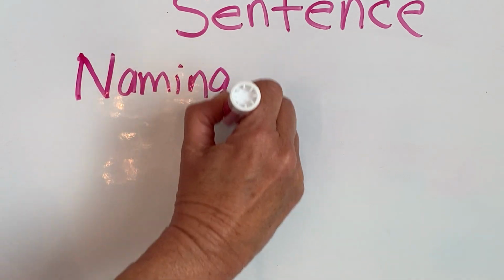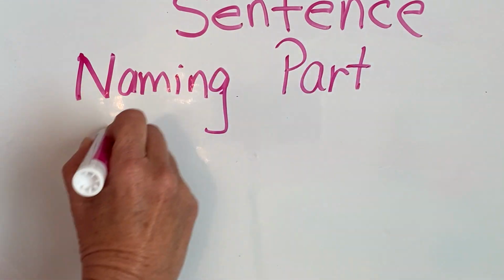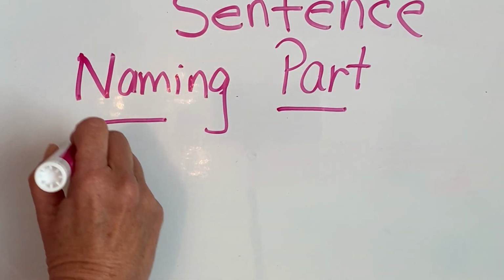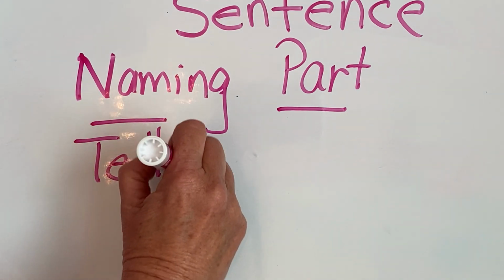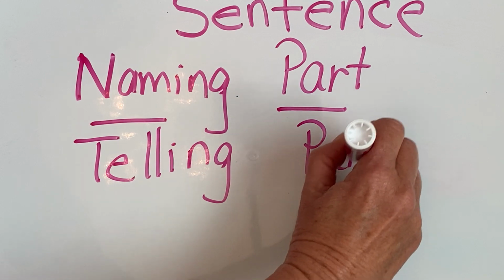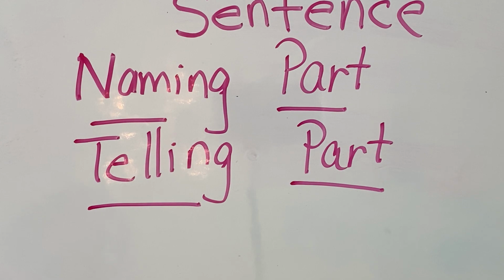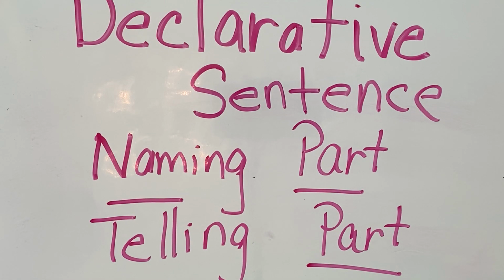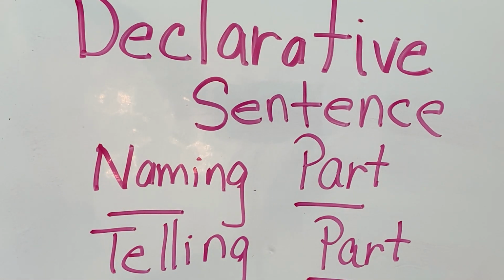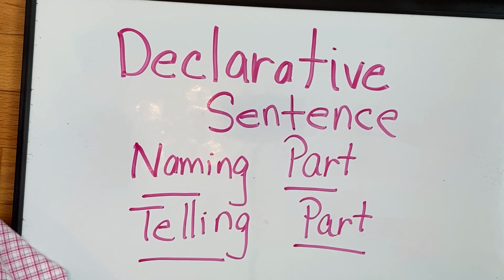Okay, and you don't have to write this. You can just follow along on the computer. It has a naming part and it has a telling part. And I think we did an assignment together last week or a week and a half ago, where you had to underline the naming part and a telling part. I'm so sorry, Emma. I've been writing and you haven't been able to see this. So a declarative sentence has a naming part and a telling part.